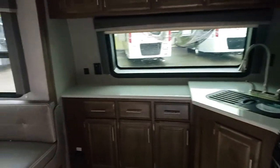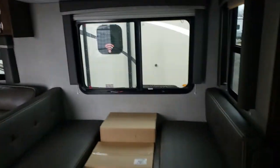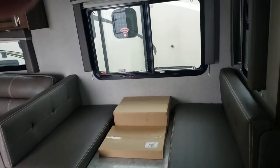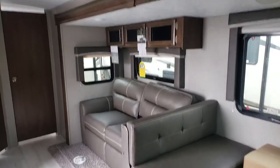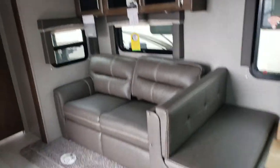And all the front kitchen opens up all that counter space, and then it also opens up the rest of the living space. Gives you a lot more room. You got the dinette right there. Excuse my boxes, please. This is fresh from the factory, as I said. You got a nice tall slide here, so you got overhead cabinetry, which is kind of a rare find. You got the nice glass inlay in there.